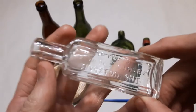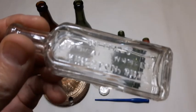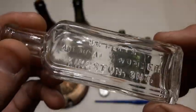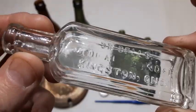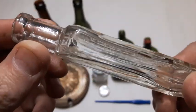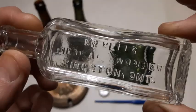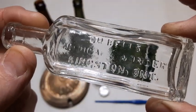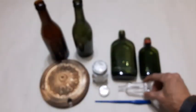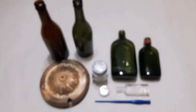Something like this Dr. Bell's bottle here, which Dr. Bell's Medical Wonder turned out to be 65% alcohol, and that is a quack med. And this bottle here is likely from right around the 1920s, because it is machine made. And there it is. The embossing's not real well on it, but you can see it pretty good there. Kingston, Ontario. Dr. Bell's Medical Wonder. Those turn up fairly frequently, at least down around this area.